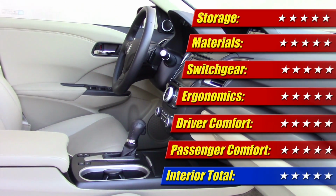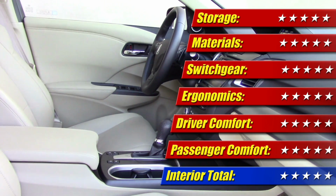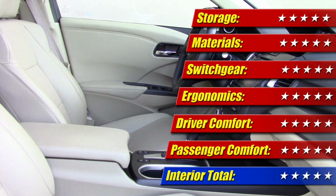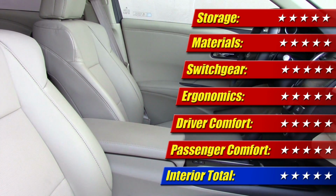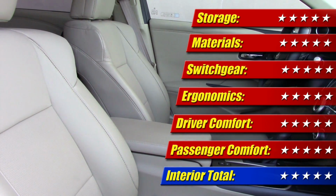Fit and finish were exemplary, I thought, and the design was clean and purposeful, yet warm and inviting. Best of all, there's comfort to be had no matter where you sit. It earns a perfect score at 5 of 5 stars.